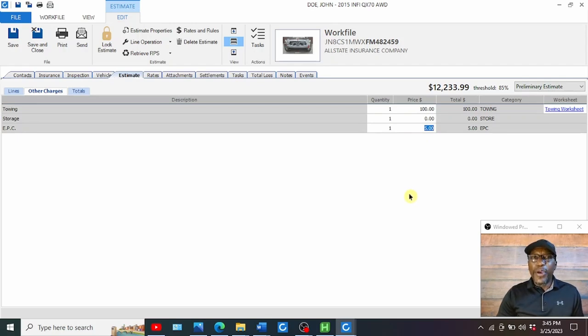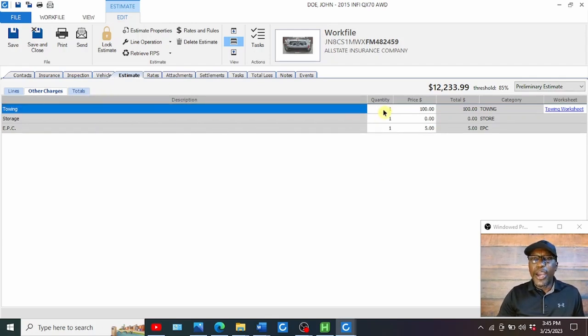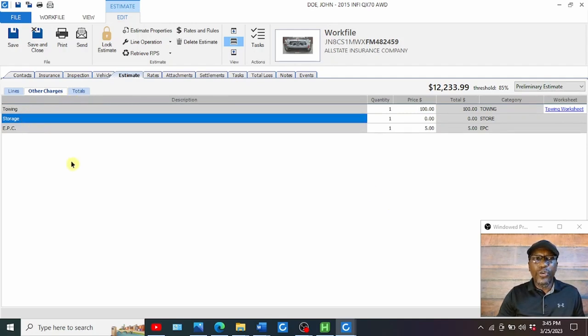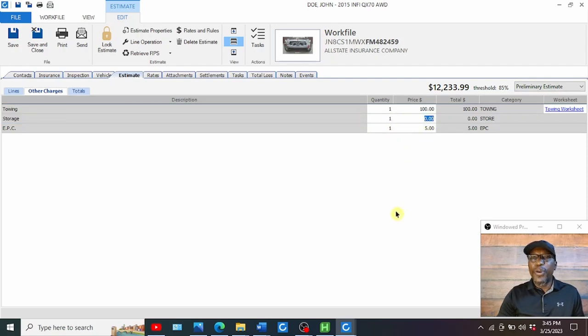Now, if you had a towing bill, you can also find towing here. Make sure you add a one here for the quantity and then whatever the towing bill is. And if for any reason you need to add storage to the estimate, storage is also here. Make sure you put a quantity and how much the storage was at the shop, okay?